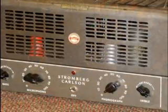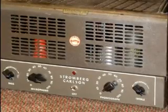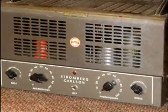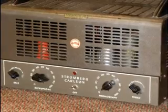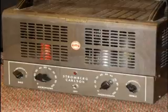Now this is definitely an arc welder. Well, you might be right, but I would bet it's a Stromberg Carlson PA head. Also from the 50s. 80 screaming watts. I bet it does scream. It's from the 50s. It does.